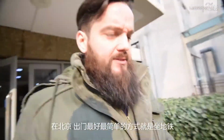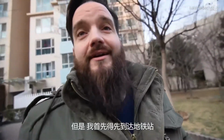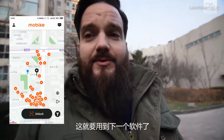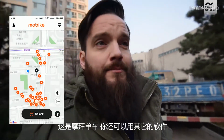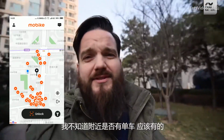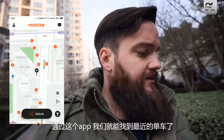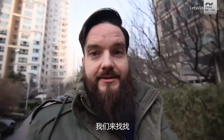So, one of the best and easiest ways to get around Beijing is the tube. However, I need to get to the tube station first, and that's when the next app comes in. This is Mobike. There's other bike sharing apps out there. Ofo, Blue Go was one. I don't know if it's still around. It kind of went under, but I still see them around. And this one tells me where the nearest bike is. And let's go find that one and utilize it.